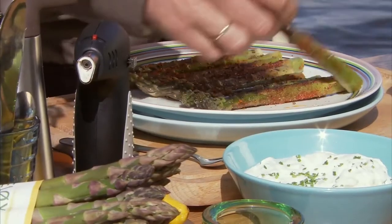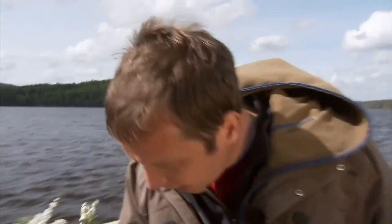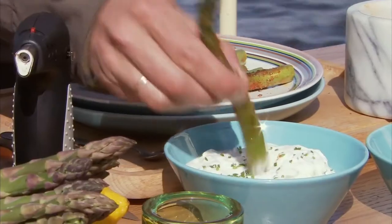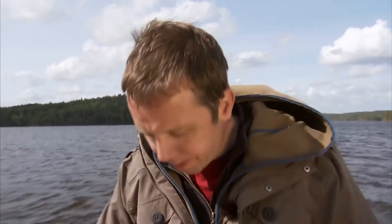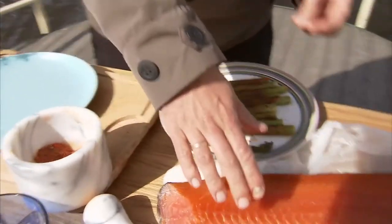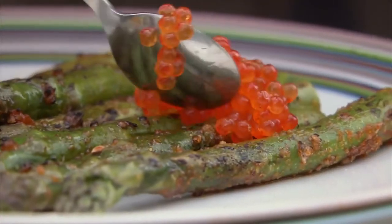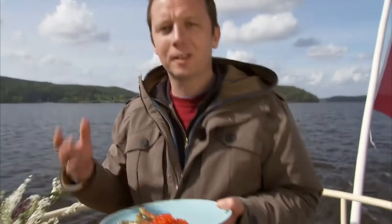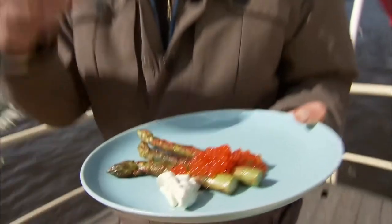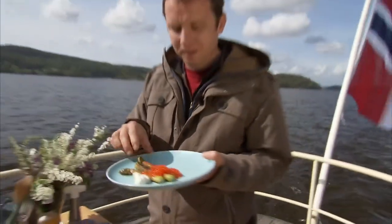You can serve this as finger food. You just take it in your hand and you dip it, in this case, in just some sour cream with some chives. And then you get a bit of freshness as well from the sour cream. Otherwise, you could serve it with smoked salmon, or in this case, with a dollop of salmon roe. And this is really a nice combination of flavors, of saltiness, of freshness, and this flavor explosion from the spices.